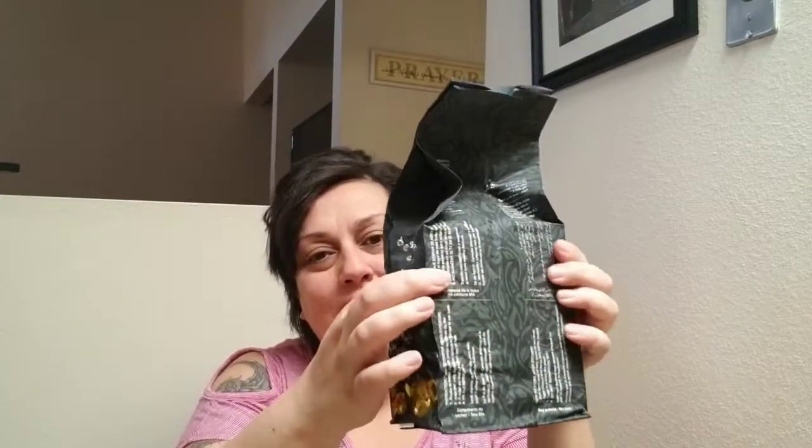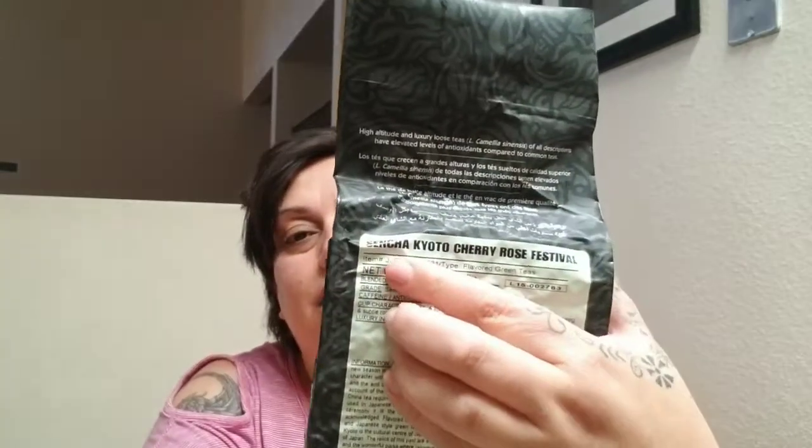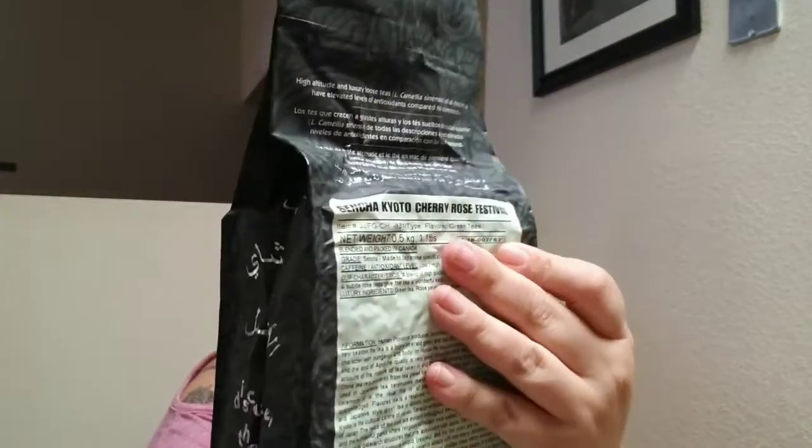It's totally hermetically sealed. It's vacuum sealed. Like, it's solid. There's a lot of tea in that thing. I don't know what the brand is. I'd show you the brand, but I don't know. It just says high altitude and luxury loose teas. I don't remember the company on Amazon that I got it from, but the flavor is Sencha Kyoto Cherry Rose. It's a green tea with those flavors, and it's such a light tea, and you don't really taste cherry or rose, but gosh, you smell it. Oh, it's so beautiful.